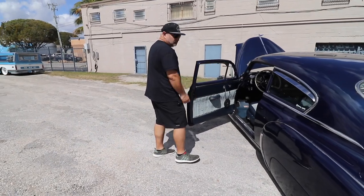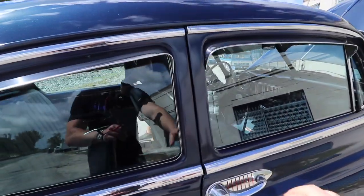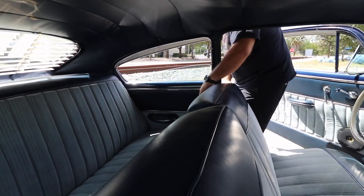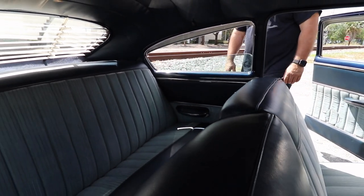Very good. Another cool feature with this car that a lot of people don't know is that the back windows actually roll down. So pretty cool. Both rear windows roll down. I didn't know about that. Yeah.